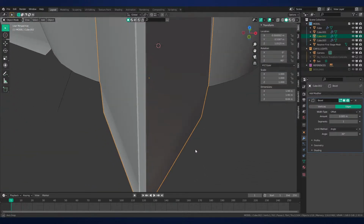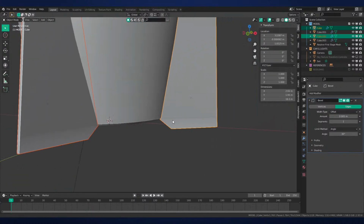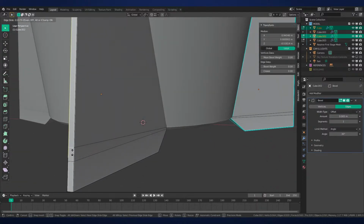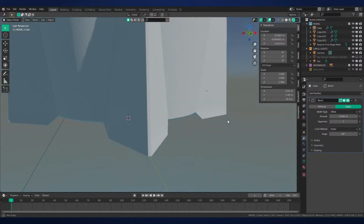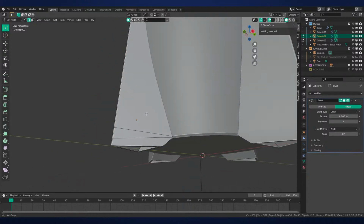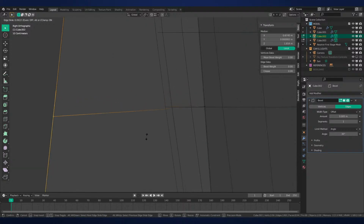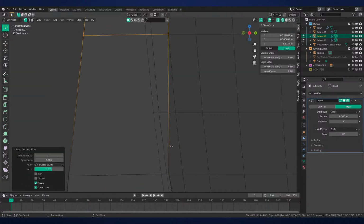So I don't like this little phantom line it creates here. It's probably not visible, but I think it's fixable by just taking these two edges and just bringing them up a little bit. Maybe bringing this down. It sort of spreads it out a little bit. It's still there, but hey. Okay. And then we'll go through and do the same here. Bring this out. Hell yeah.